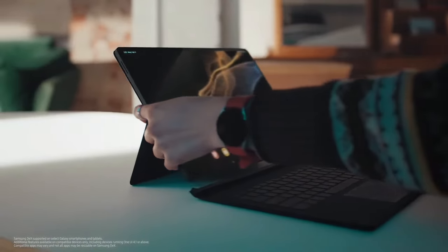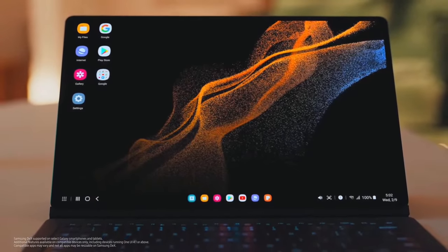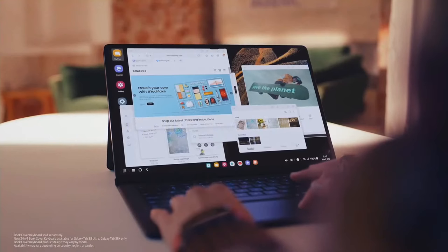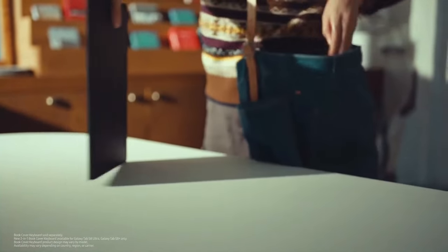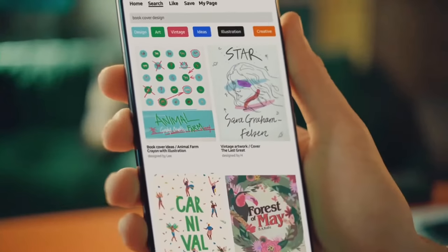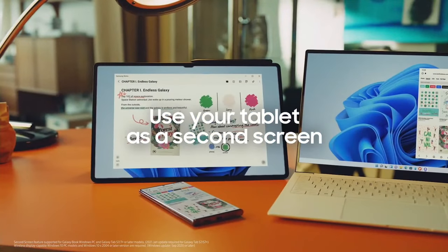Personally, I'm a big multitasker, and that's why I love how my Tab S8 allows for a truly two-in-one experience. From the moment I attach my book cover keyboard, Samsung DeX unlocks so much potential, fully transforming my tablet into a PC-like experience. And that keyboard is not only super convenient, but protective, acting as a book cover to shield my tablet from damage. The Galaxy Tab S8 series also works seamlessly with Windows PCs. It's easy to connect with my laptop and use as a wireless monitor with the touchscreen capability of a tablet.